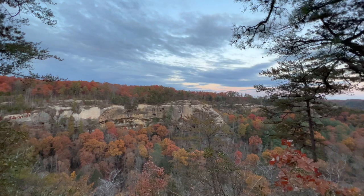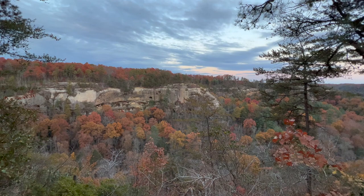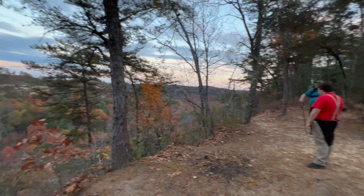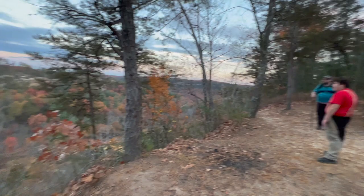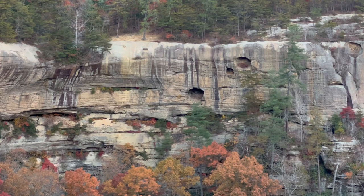Now, is the little cavern thing all the way down at the bottom? Yeah. How do we even get down there? There's a trail. It's crazy how we're so high up and there's just a little trail to go find. Is that that cave you saw? I think so. Yeah, it is. I'm pretty sure. Oh, even better.